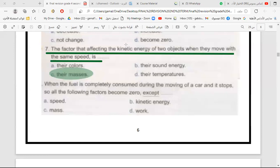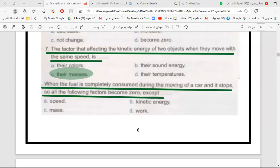When the fuel is completely consumed during the moving of a car and it stops, all the following factors become zero, except mass. Let's read it again. When the fuel is finished, the car will stop. The speed becomes zero. The kinetic energy becomes zero. The work becomes zero, but the mass doesn't change. Correct. You are correct, my son. Very good. Thank you.